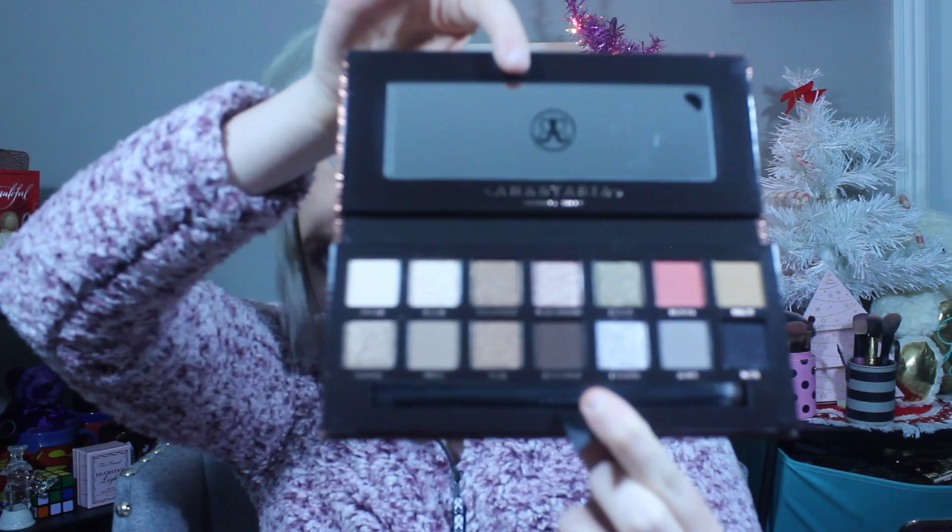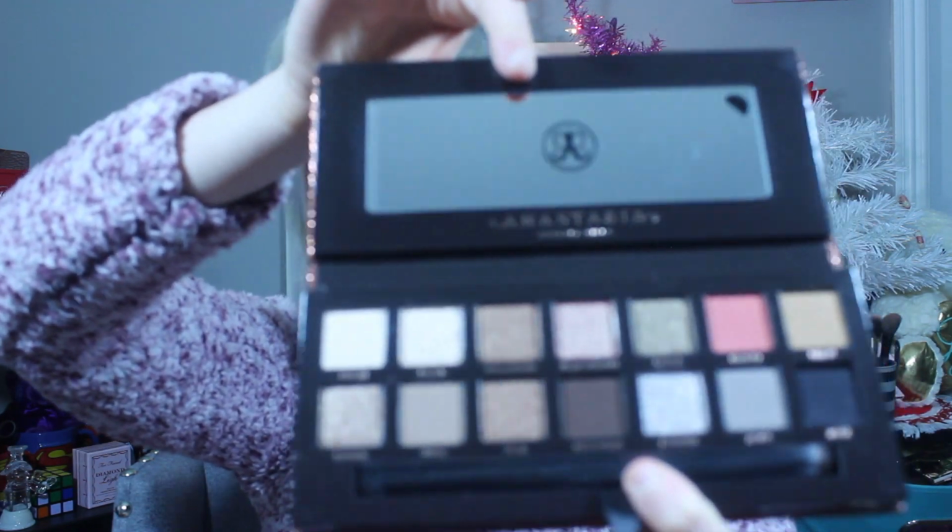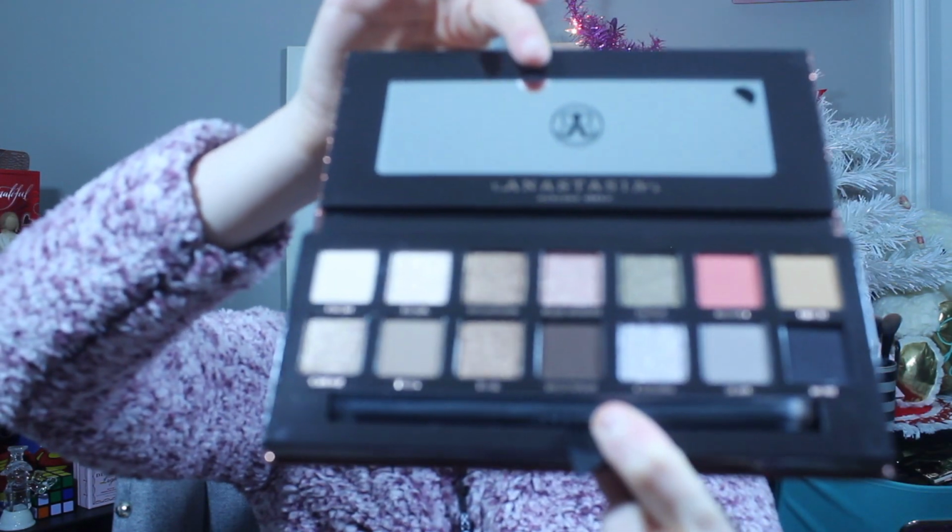A lot of people were worried that this palette, the glitter would fall off and come up on their hands. It doesn't. It's just very, very pretty. Then on the inside, it's pretty much a bunch of neutrals, but their shimmer formula, I don't know if you can see this or not, is very, very unique. It almost just looks wet on the lids, and that's what I really like.